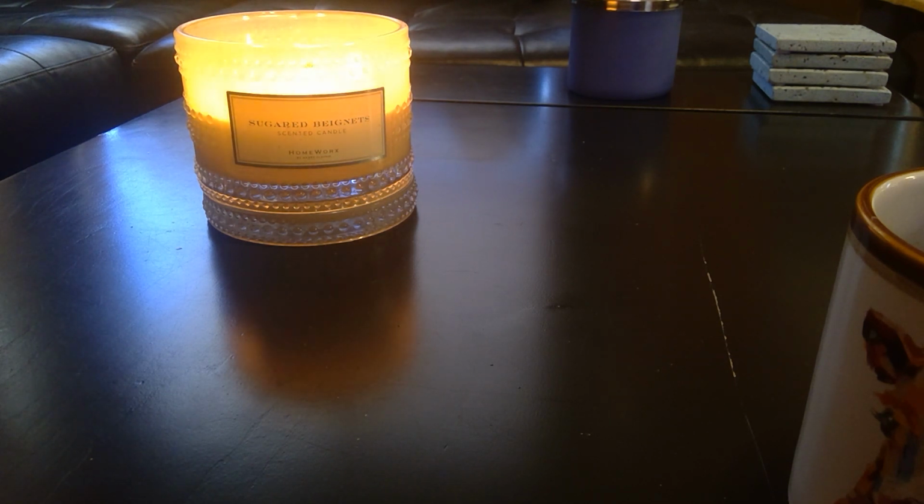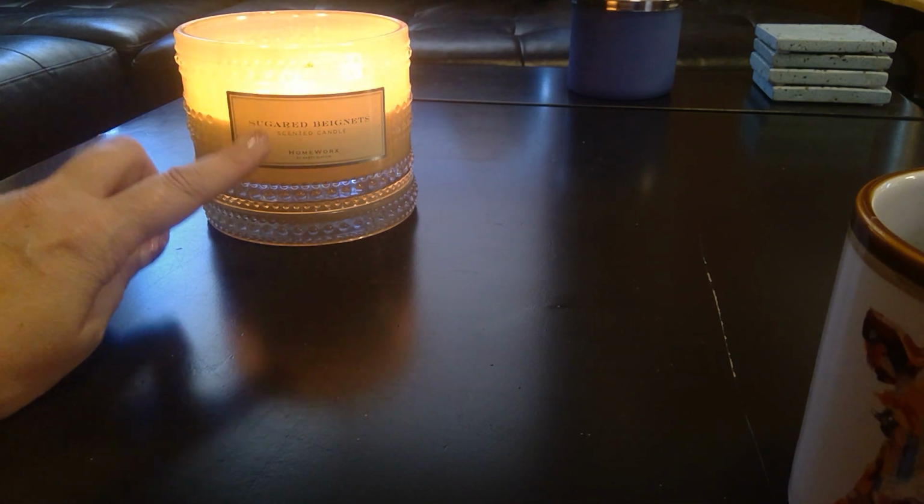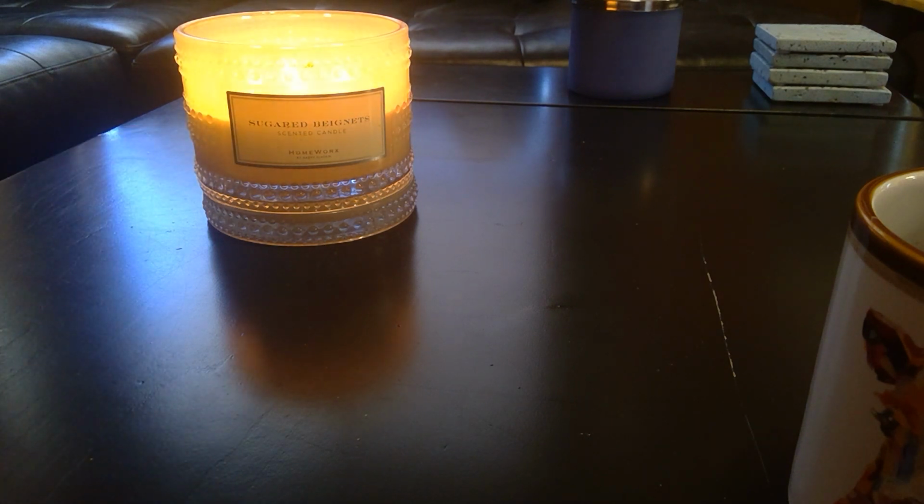So here we go. I have one candle empty. Can you believe it? I do not go through a lot of candles. I currently have burning right over here from Homeworks the sugared beignets, and this was from last fall, I think. Yeah, I'm pretty sure. Spring or fall. I think it was fall.